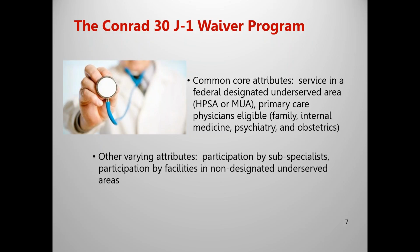And then the other kind of big ticket attribute, common attribute, is that the Conrad 30 program is mostly focused on physicians who do primary care work. So family medicine, internal medicine, psychiatry, and obstetrics.